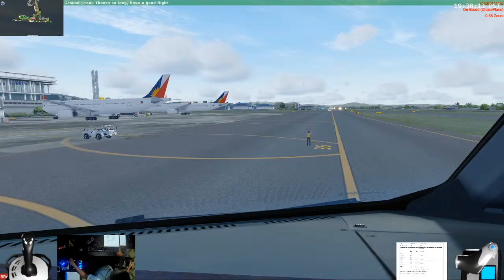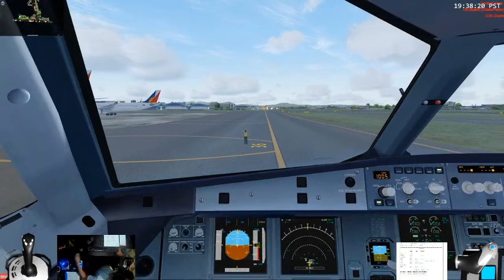Thanks. So long, have a good flight. We'll need you to assist during an evacuation. For further information, please study your safety card found in the seat pocket in front of you. We shall be taking off shortly. Ensure your seatbelt is securely fastened.